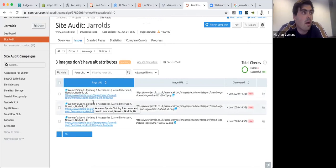For those that aren't aware, alt tags are kind of the text behind an image. Google's a robot. It can only read text. And so with an alt tag, it just allows it to make the image crawlable, right? So we look here and we see that 3 images don't have an alt tag. That's a super easy win. You can just log into the CMS, the content management system, and attribute an alt tag.